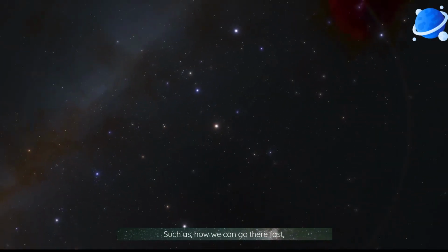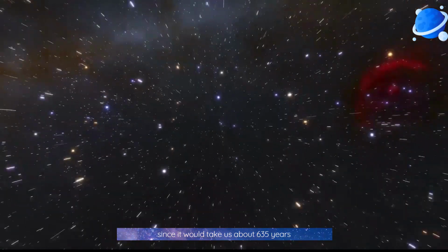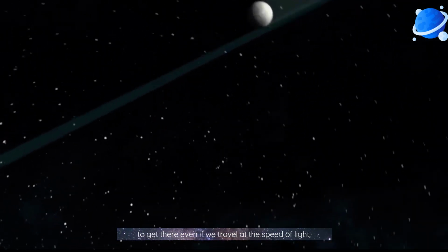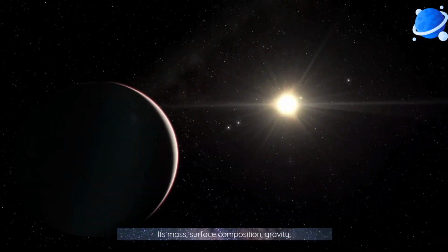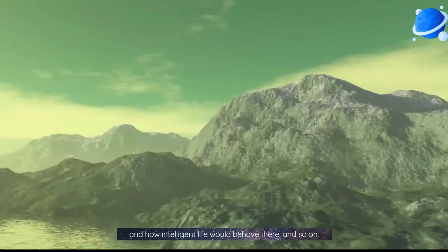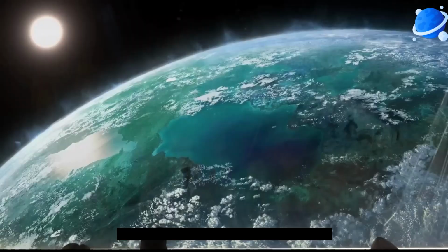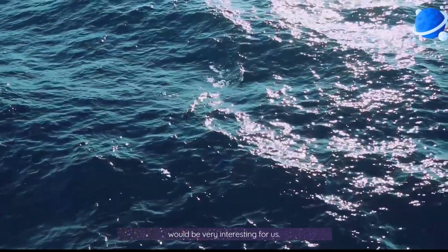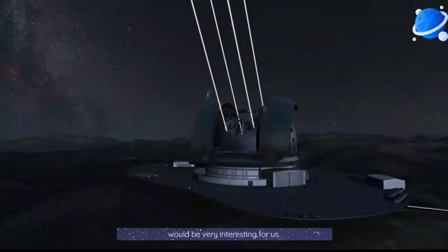Such as how we can go there fast, since it would take us about 635 years to get there even if we travel at the speed of light, its mass, surface composition, gravity, and how intelligent life would behave there, and so on. However, going to Kepler-22b in search of life would be very interesting for us.